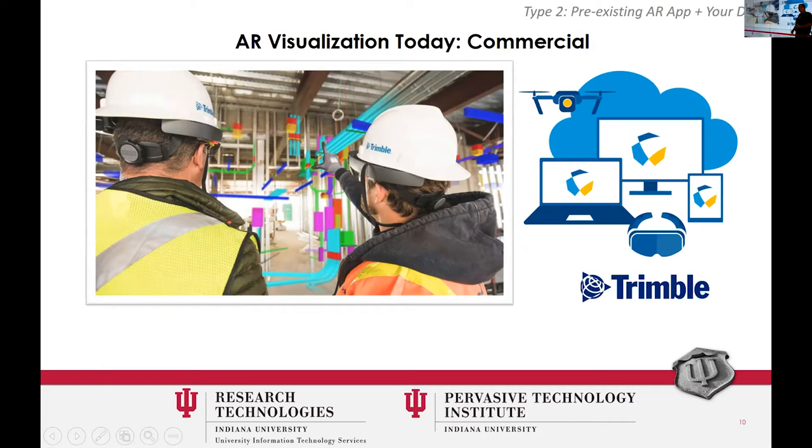Trimble Connect is an extension of their product series that allows you to do this on a job site with a Microsoft HoloLens, and it is a shared experience. You can have multiple HoloLenses all looking at the same design. I do have a video on this one too.